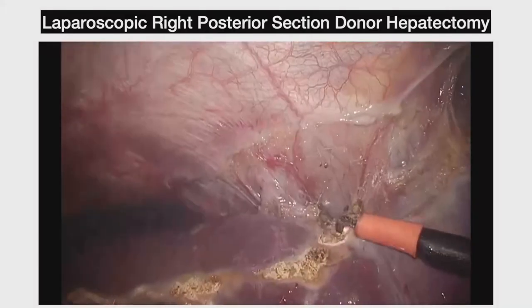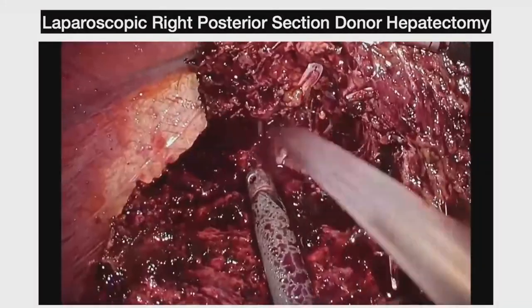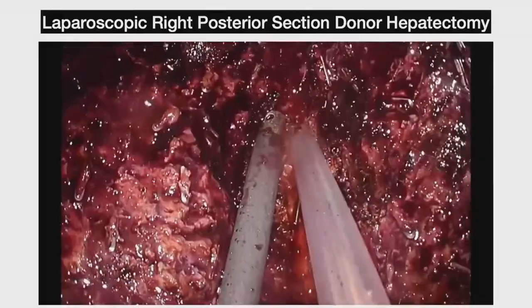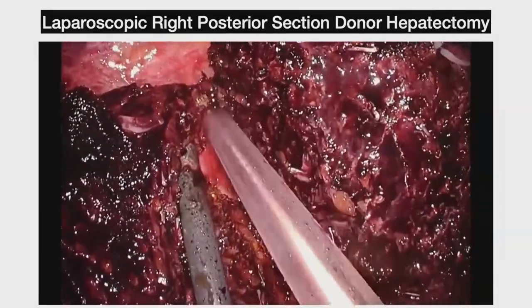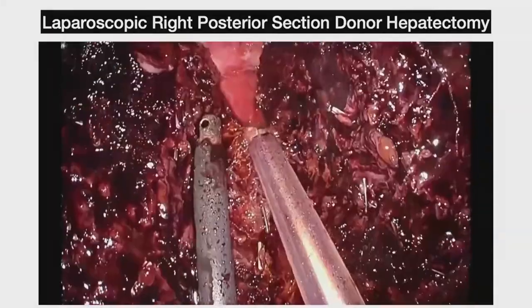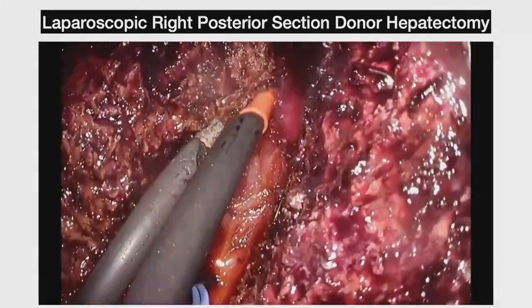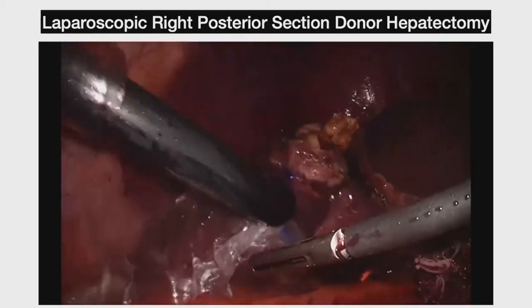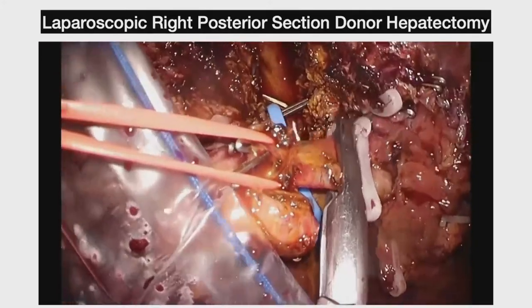The remnant liver parenchymal transection is continued. This step is very tiresome. Finally, we can see the lateral hepatic IVC. From now, the final step of laparoscopic living donor right posterior sectionectomy.